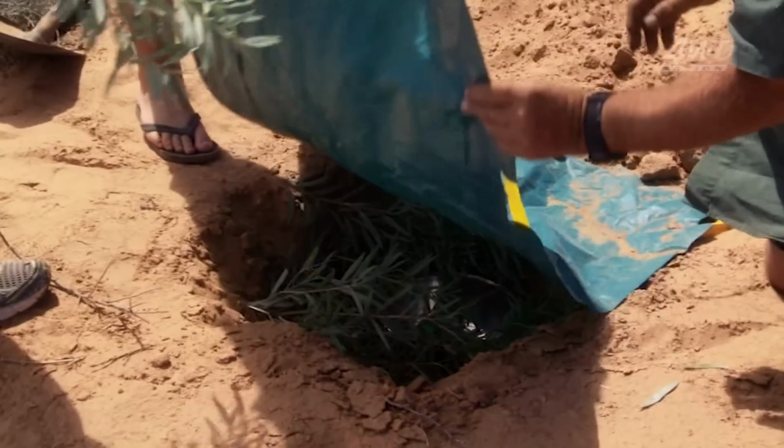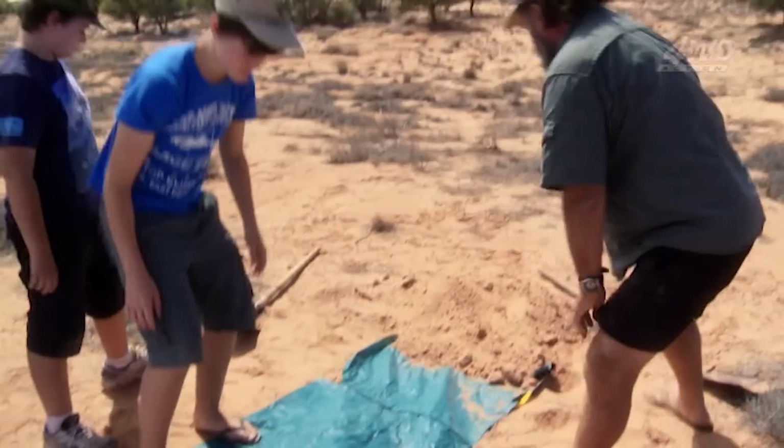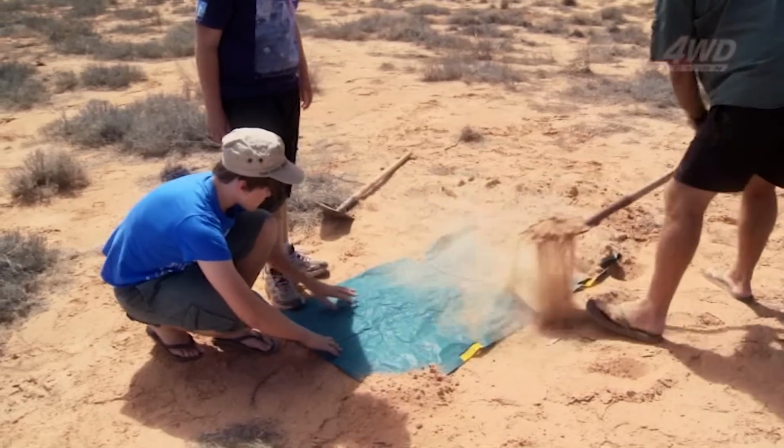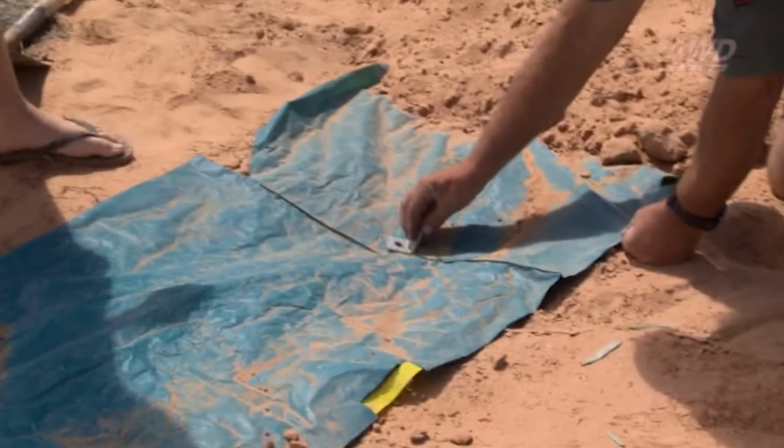All you've got to do is get some sort of plastic sealed over a big hole full of greenery and then weight it down in the middle with a rock or something so that as everything condenses, it runs down the plastic, drips off the point in the middle of it and into your bowl. We're going to have to give that a while. We'll give it the rest of the afternoon. We'll come and have a look and see what it looks like.